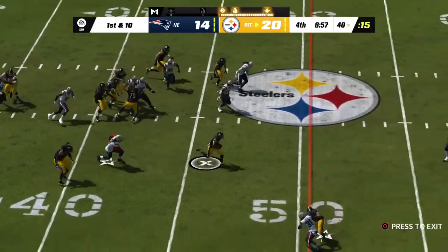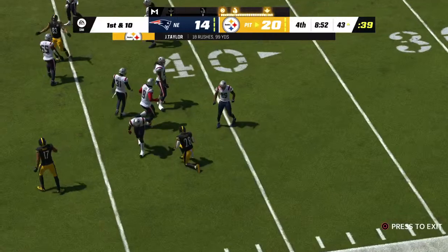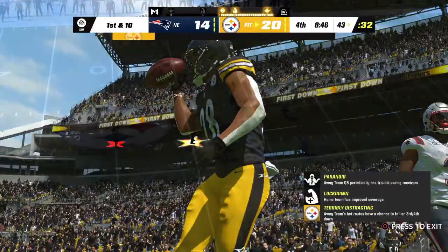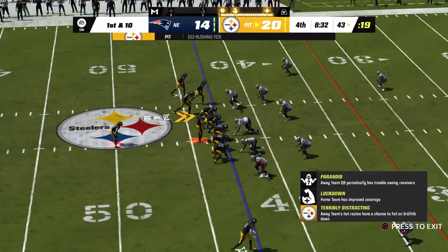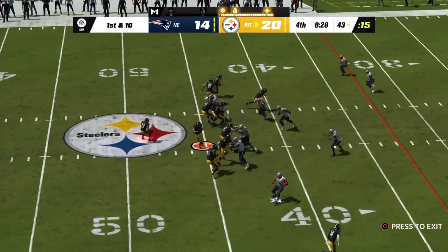Back to Taylor on 1st down. And he's got some space here. And a strong run that time as he's across midfield and down to the 43. So into Pat's territory now. Here's 1st and 10 at the 43.